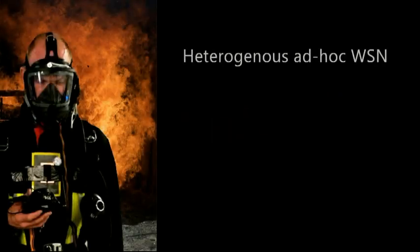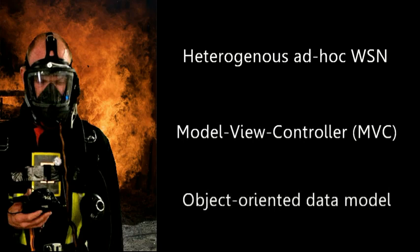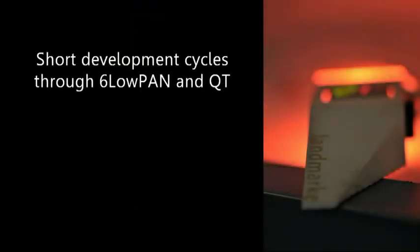The presented architecture consists of a heterogeneous ad hoc WSN, a model view controller design pattern, and an object-oriented data model. It worked well in a complex test with 10 connected landmarke nodes in proximity of the firefighter device and various connected views. The use of technologies like 6LoWPAN and the framework Qt allowed a desktop-based system design and seamless porting to the embedded device, thus enabling the quick incorporation of suggested features.